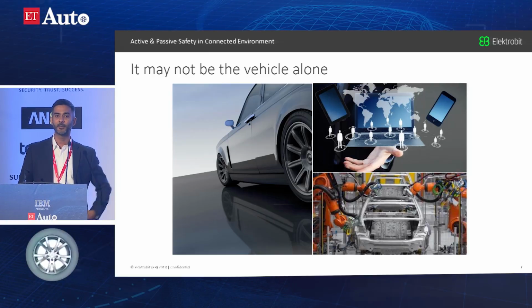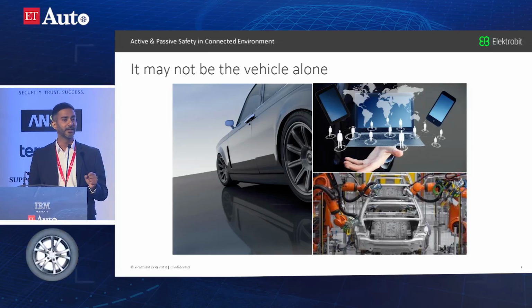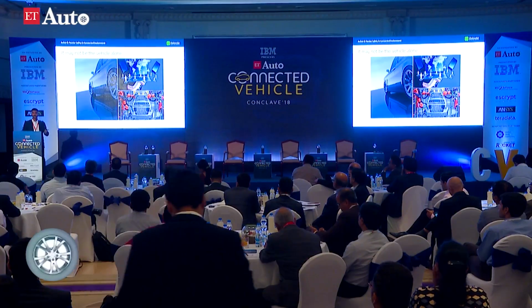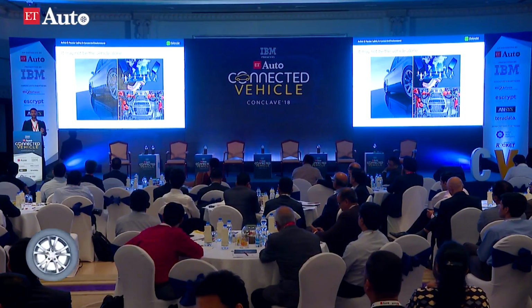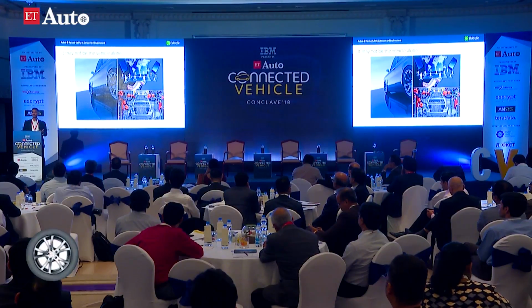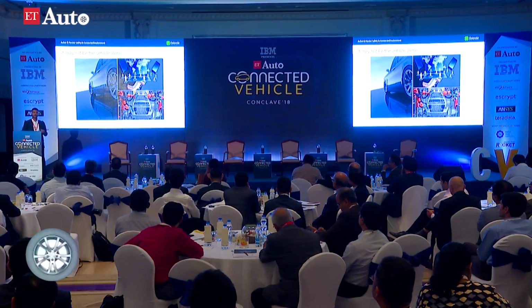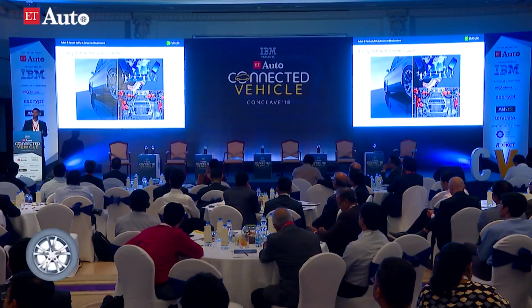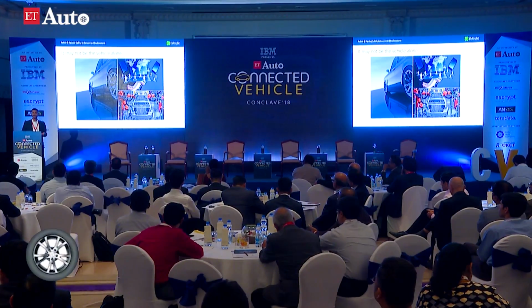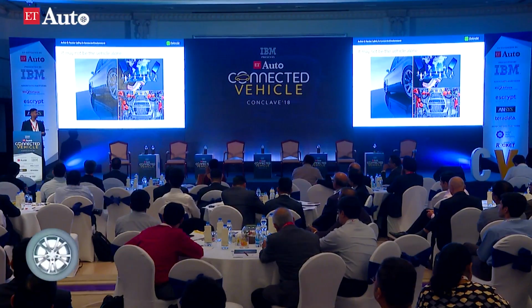I get a message, a pop-up on my infotainment screen saying, hey, your ABS potentially can be upgraded. Do you want to do it? And you say yes. And then you realize that you're coming into a tunnel, which means that your GPRS connection potentially from the vehicle is going to be disconnected now. What would you do in such a case? It sounds dramatic, interesting, but can also have very serious and dangerous consequences.